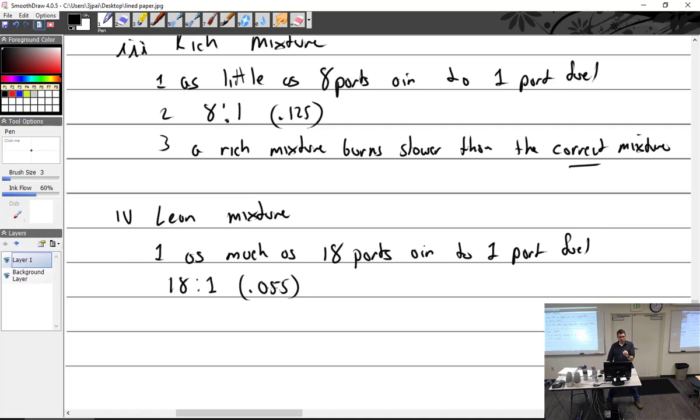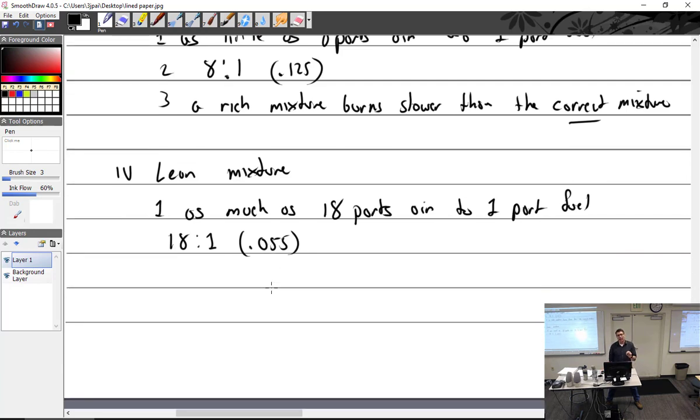Okay, a rich mixture burns a little slower than the correct mixture. A lean mixture burns way slower. So at the correct setting, we have the fastest burn. We go a little bit richer, it is going to burn slower. We go leaner, we can go a lot slower.